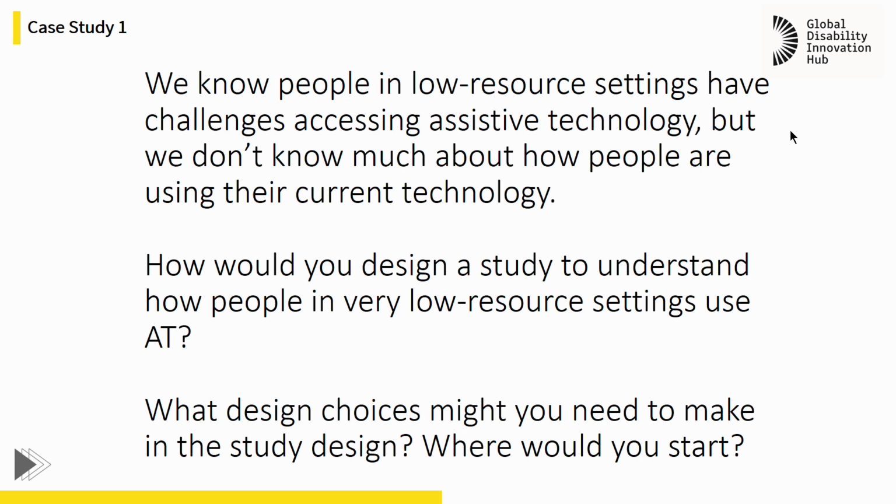So a question for you. I'm going to give you the answers of what we did, but I also want to brainstorm with you what you might do, because you might have had a better idea. How would you design a study to understand how people in very low resource settings use an assistive technology? What design choices might you need to make in the study design? Where would you start?